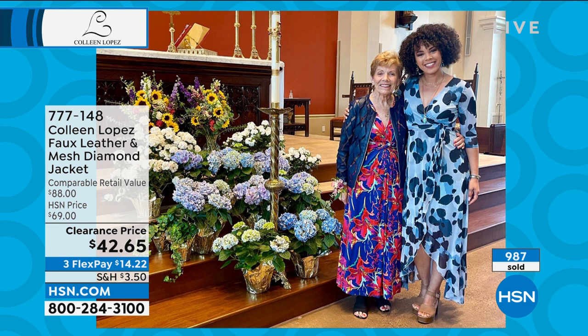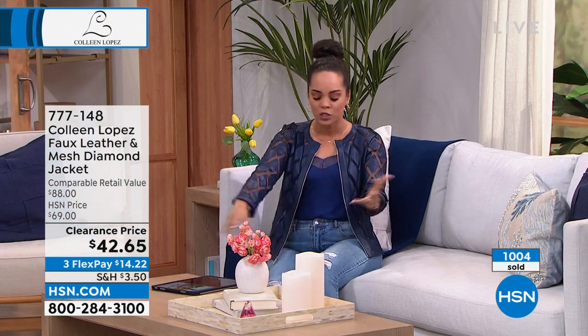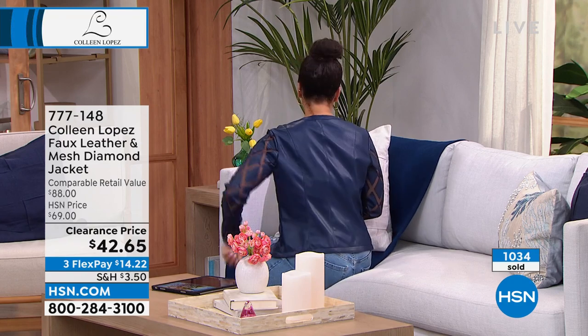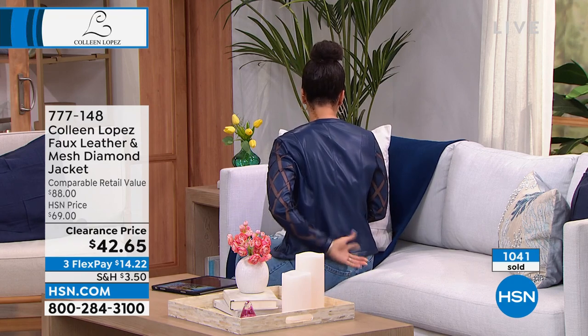But it is really soft. It was so hot in Texas, but it's cold whenever we were in the church, cold when we were in the reception. So it's nice that you have that breathability with the mesh here. And I love the contrast. I love that you have all that beautiful mesh, the diamond print. Then you turn, and it's all that beautiful buttery faux leather in the back. And that's what makes it easy for you to care for it in the comfort of your home.